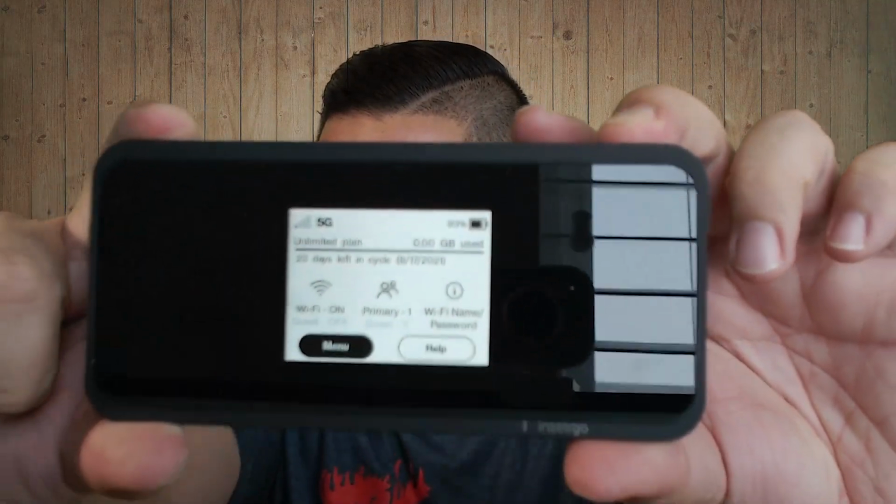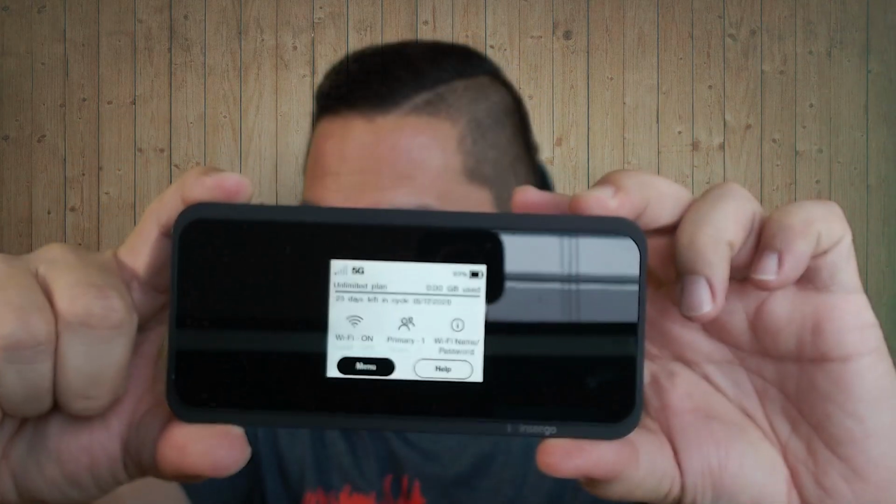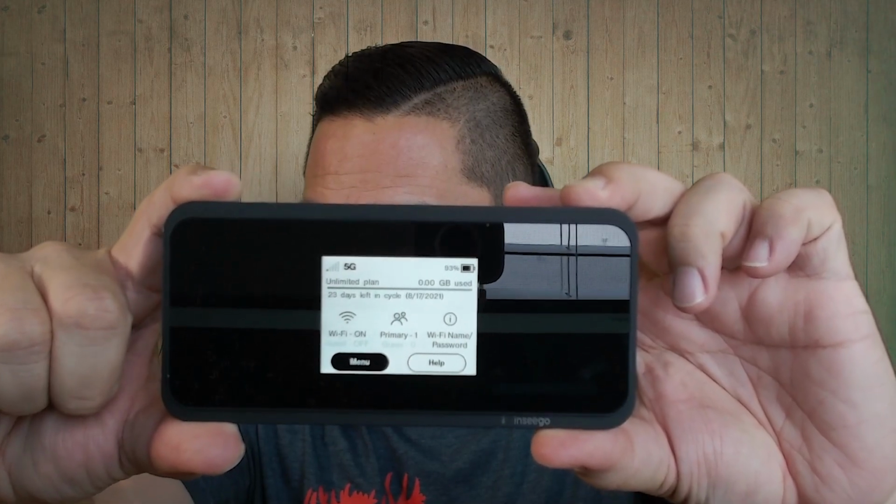So all in all, 2.5 stars on this thing right here. You can't even see it all that well. About 2.5 stars. But I do recommend the Inseego for the battery life, the fact you can use it tethered with a USB-C and its infinite battery life, and for the forward usability that you'll have once they do finally get the 5G ultra-wideband out there, and the backwards compatibility it has with the 4G networks.